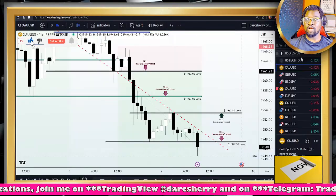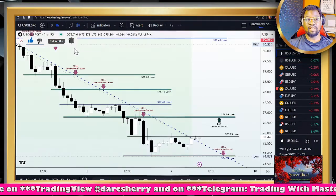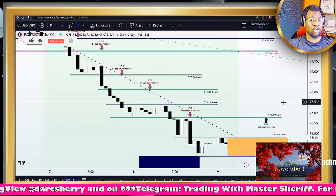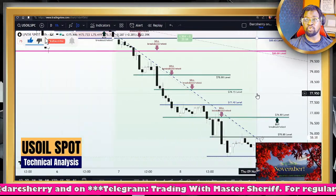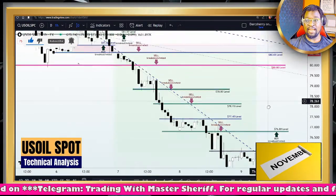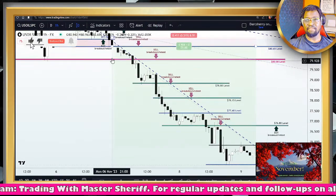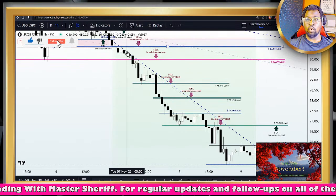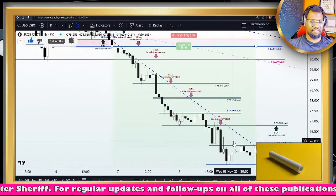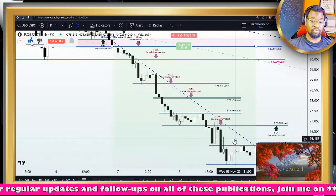As usual, the first asset we will be taking on this morning is going to be the USOILSPOT. What a phenomenal week we have here on the USOILSPOT, as we have been selling this asset since the beginning of this week, riding the momentum all the way to the downside. In fact, we have multiple entries. We have 1, 2, 3, 4, 5, okay, we have 5 positions running at this point in time. Personally, I'm already out of this trade.